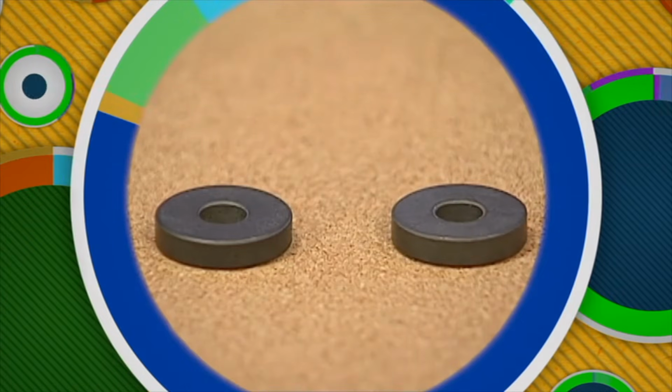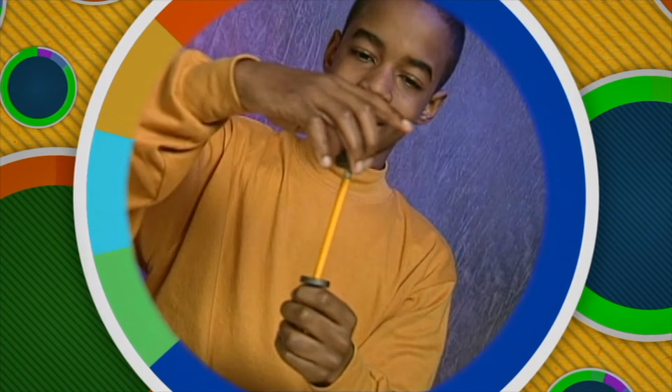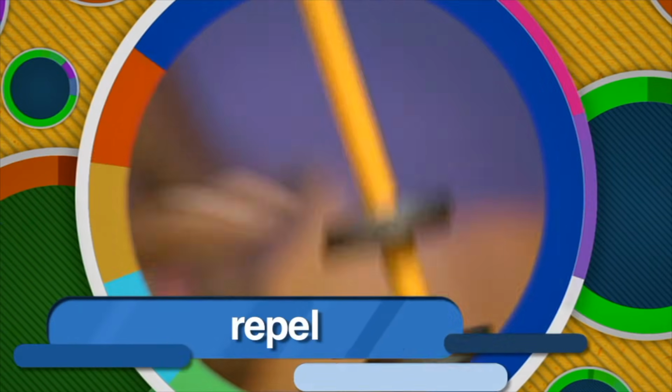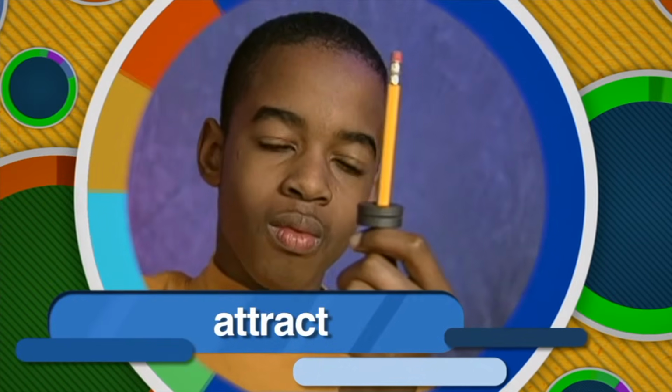Magnetic forces can attract materials made from iron, like paper clips and nails. However, magnets don't always attract each other. Let's demonstrate with these two disc magnets. We'll place one magnet on this pencil with its north pole facing up, and we'll place a second magnet on the rod with its north pole facing down. Watch what happens. The magnets push each other apart, or repel each other. The rule for magnetic poles is that like poles repel each other, while opposite poles attract. Watch what happens when the north pole of one magnet is placed near the south pole of another magnet. The magnetic force pulls them together. Opposite poles attract.